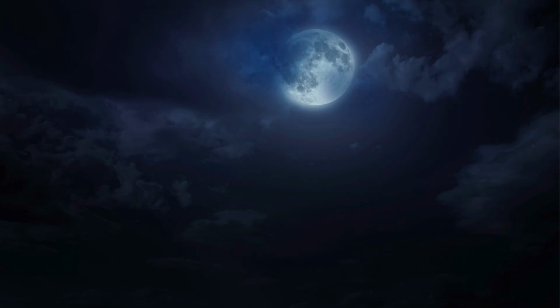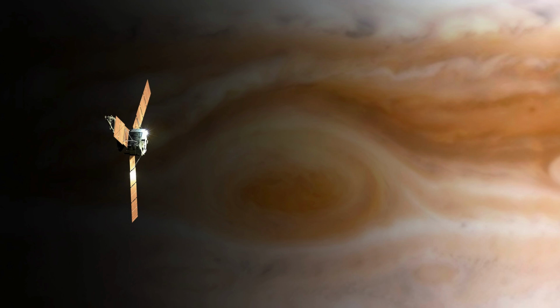So, what's next for our exploration of Europa? NASA's Europa Clipper mission, set to launch in the mid-2020s, will be our first dedicated mission to study Europa up close. Equipped with ice-penetrating radar and instruments designed to analyze the composition of Europa's surface and atmosphere, Europa Clipper will bring us closer to understanding whether this icy moon could indeed harbor life.